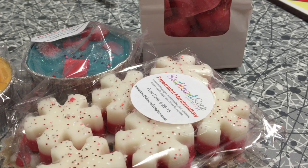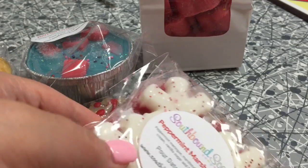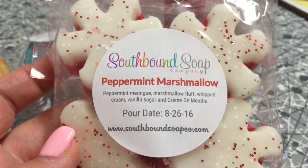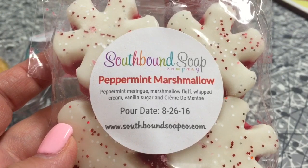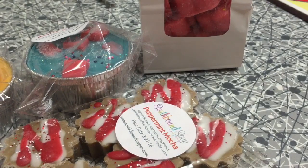And I do have a couple other orders coming, but I'm gonna really be very, very careful and selective with how much I buy. So that being said, I wanted to get the 2 peppermint scents to make sure that I did have some Christmas stuff on hand. So this one's Peppermint Marshmallow: Peppermint Meringue, Marshmallow Fluff, Whipped Cream, Vanilla Sugar, and Creme de Menthe. Now I do not know if this is the dupe for the Joy Peppermint Marshmallow candle they had last year at Bath & Body Works, but it does smell like it cold to me.